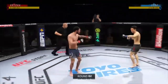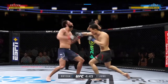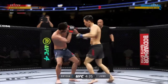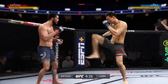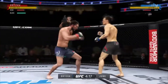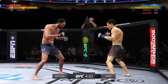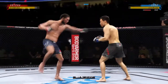Brian Ortega and the Korean zombie, Chan Sung Jung. Nice job of hiding that head kick. Effective punch there by the Korean zombie. He's in trouble. He's hurt bad. Oh! Both of these guys going all out. High action fight here. Oh, perfect timing on the Superman punch. Big right hand there.